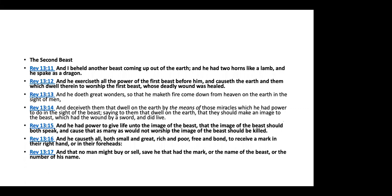not from the sea, but this time from the land. Verse 11, "And I beheld another beast coming up out of the earth, and he had two horns like a lamb, and he spoke as a dragon, and he exercises all the power of the first beast before him, and he causes the earth and them that dwell therein to worship the first beast whose deadly wound was healed." Capture that.